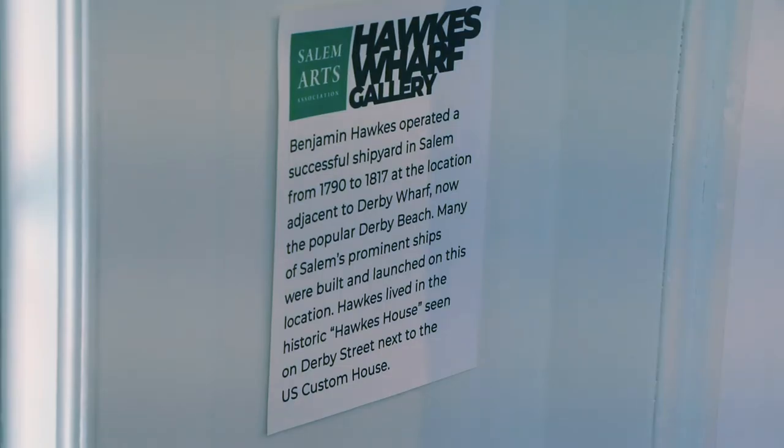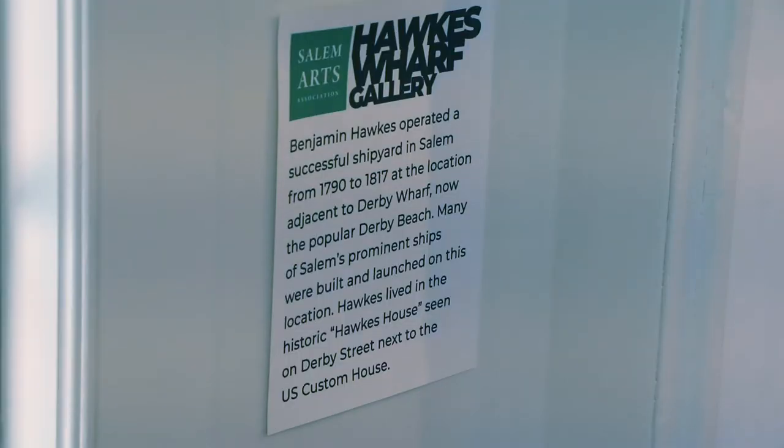So here we are in the Hawks Gallery. This room celebrates the classic Salem Harbor story. Benjamin Hawks operated a very successful shipbuilding yard right outside the window over here. It's what you know now as the Derby Wharf Beach. He also lived in the Hawks House, the beautiful yellow mansion that's right next to the Customs House. So we celebrate him with this gallery.